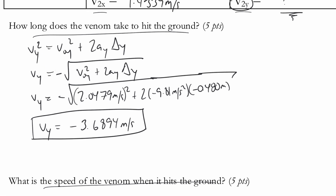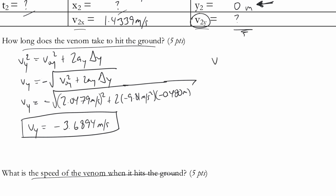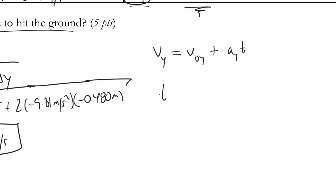Now we're going to go get time. If you have the vertical velocity, getting the time comes out of this equation just about every time. This is usually written as V naught in the y plus a_y times t. If I rearrange that, this is t2, so V2y equals V_oy plus a_y t2, and t2 equals V2y minus V naught y, divided by a_y.